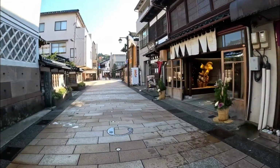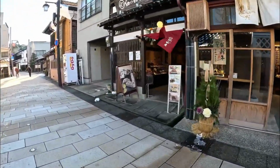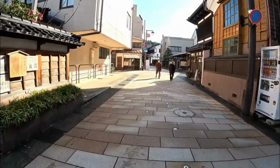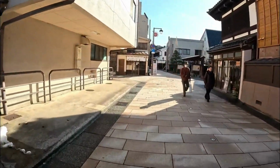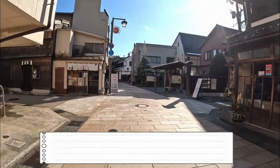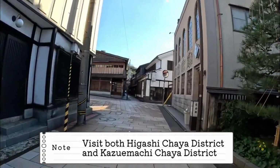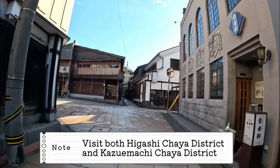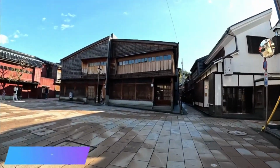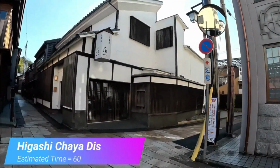in photos. There are many shops along the way, so if you see one that interests you, please stop by. Higashi Chaya district is one of the 3 tea house districts that represent Kanazawa's culture, and is the one most visited by tourists. The other Chaya district that I will visit later, Kazuemachi Chaya district, is right near Hashibacho bus stop where I got off earlier, so I would like you to visit both Higashi Chaya district and Kazuemachi Chaya district. From this area, you can see the cityscape that you often see in photos and tourist guides.